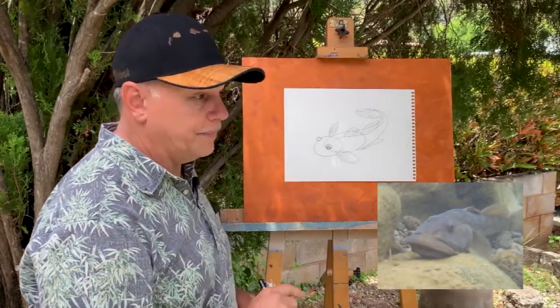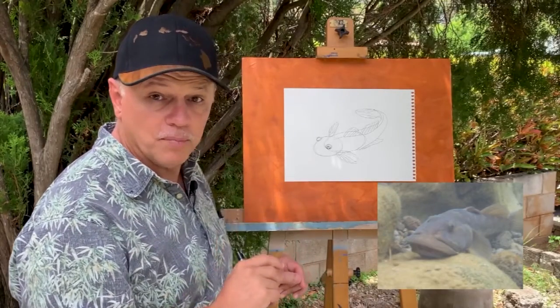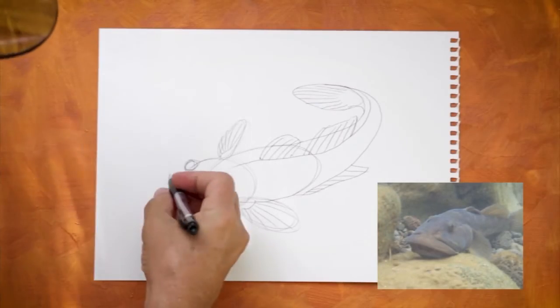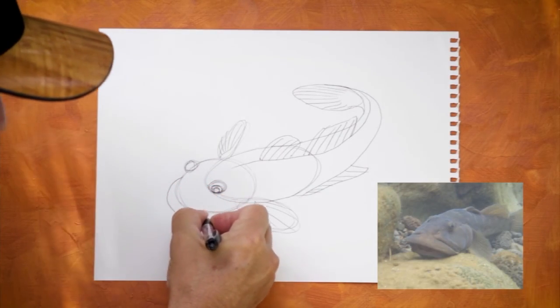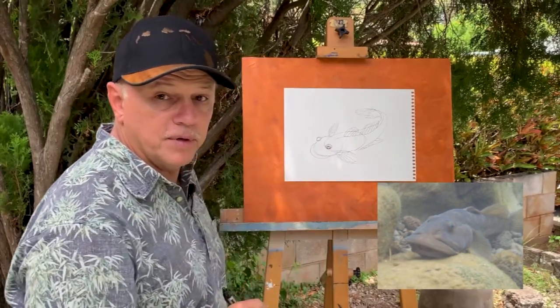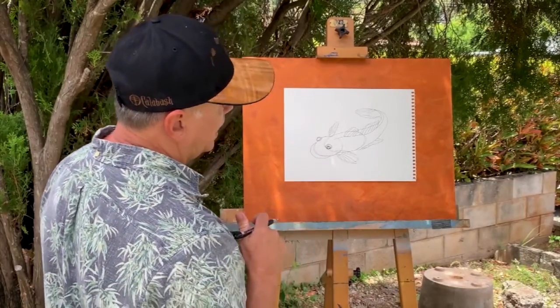And I tell you what, I didn't know this until recently, but the males have a much bigger mouth than the females. So just put a line right around here. If you want a male, you're gonna make a big lip like that. If you want a female, you're gonna make a smaller lip, okay? So there, I made a male.